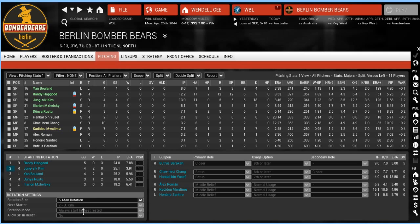And his rotation mode, notice this, always start highest rested. What OTP does is basically your number 1 guy, it's going to start him as many times as possible. As soon as he gets rested, it starts him. So you're going to see exactly this kind of distribution, and it's going to elongate throughout the season, where your number 1 guy will have more and more and more starts. Every time, as soon as he's rested, next game is his. And that's what the always start highest rested mode is going to do for you. So that's a fascinating rotation mode set up by Rutgers Mike.